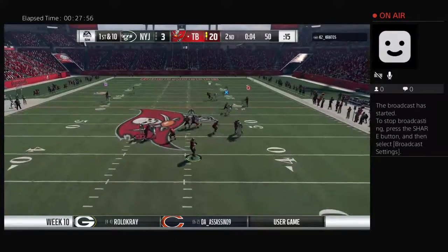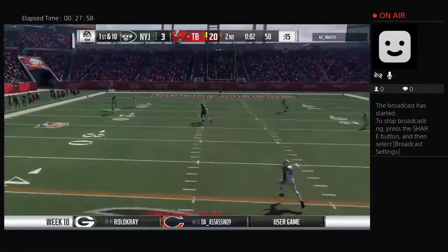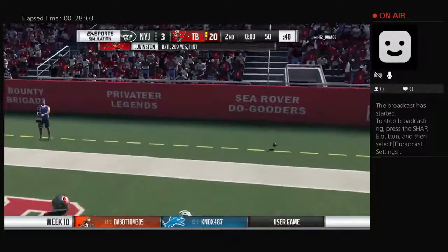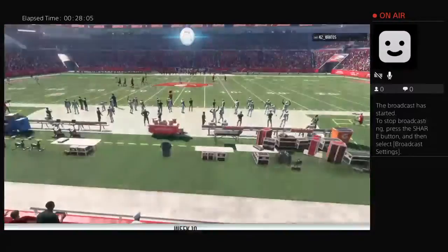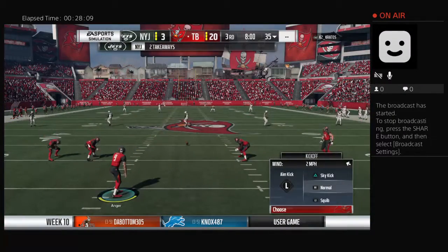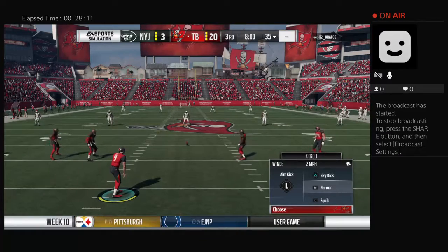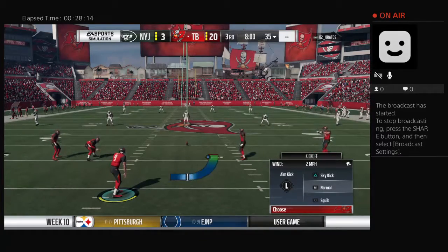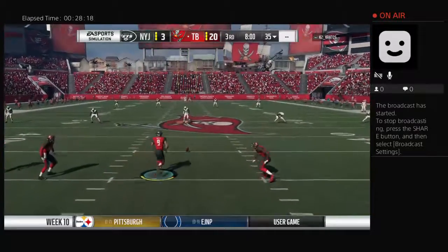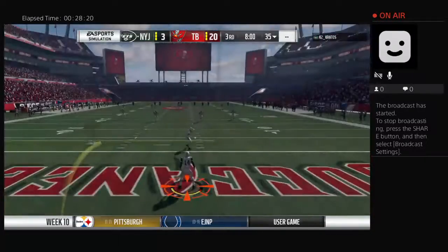Following the interception, Winston. He's going to launch this thing way downfield. And incomplete on the deep ball. And pump the brakes, Larry. Pump the brakes. We are ready for quarter number 3. So both teams have their marching orders, and we'll get going again here in quarter number 3.